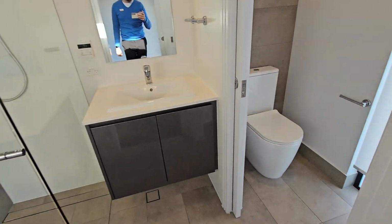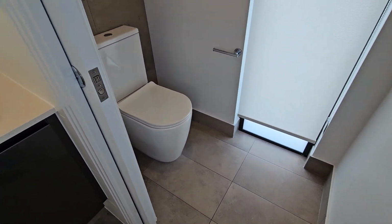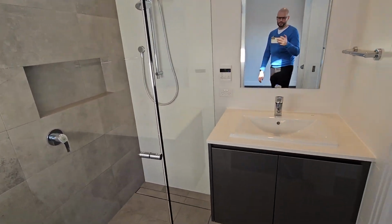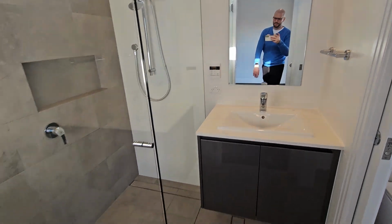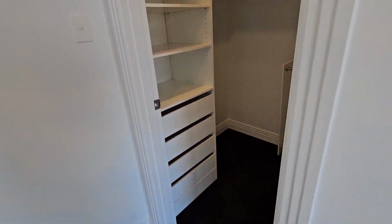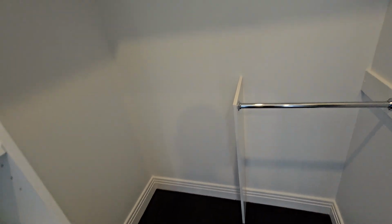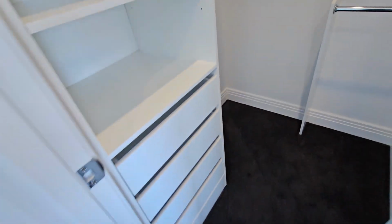And here we have the ensuite. Separate toilet. Large shower. Got temperature controlled gas here in the vanity. And you've also got the built-in robe here as well, which is quite ample. Doesn't take up too much of the bedroom, which is great, but it is quite ample.